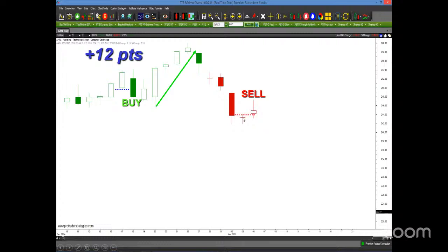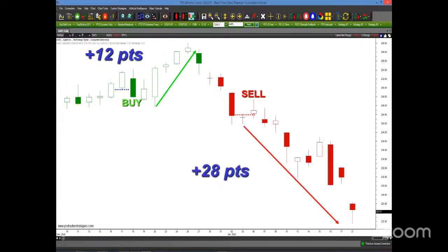Guess what? We have another setup here. Here's bar number 1, bar number 2. We close above the high of bar number 1. So now get back in the race, get back up. And you could have gone short and potentially captured 28 points. So you've had more than enough room to make back that 5-point loss. And even if you didn't take that setup, guess what? There was another one generated just days later, and you could have made about 5 or 10 points there.